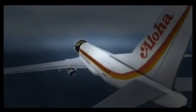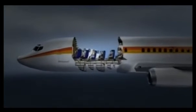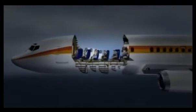Suddenly, there's an explosive decompression. Its force is so powerful, a flight attendant is sucked out of the plane. I saw what I think was the stewardess's feet as she was being sucked out of the plane. Magazines, briefcases, shoes, you name it, anything that wasn't tied down was going out that hole. An 18-foot section of the plane is gone. Passengers sitting nearby can see the sky above and the ocean below.